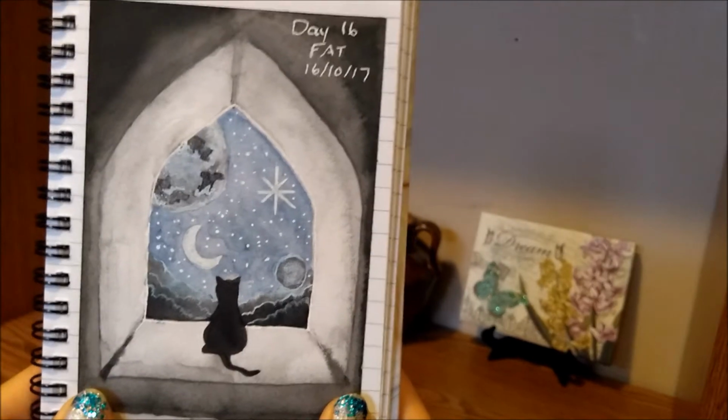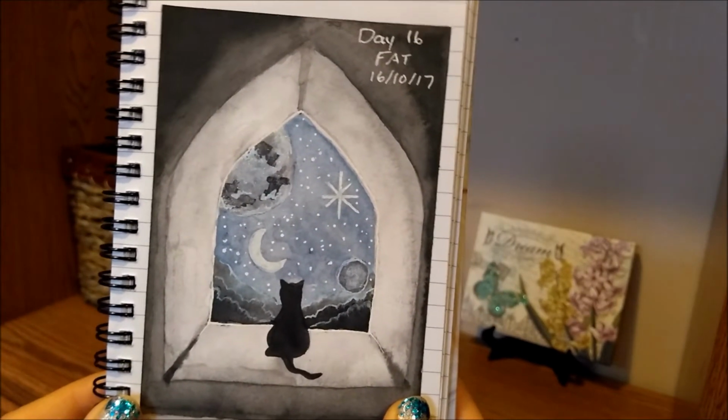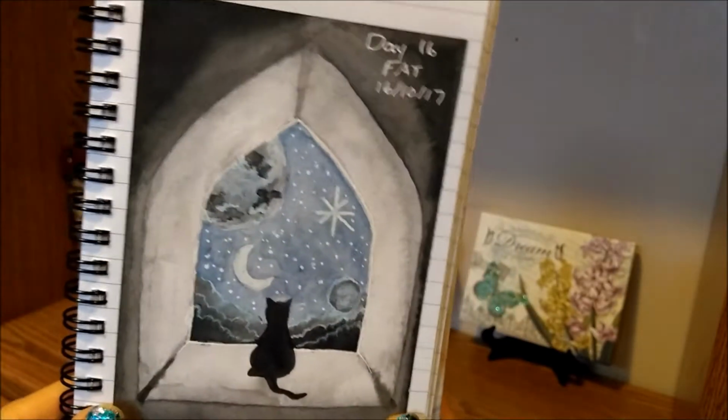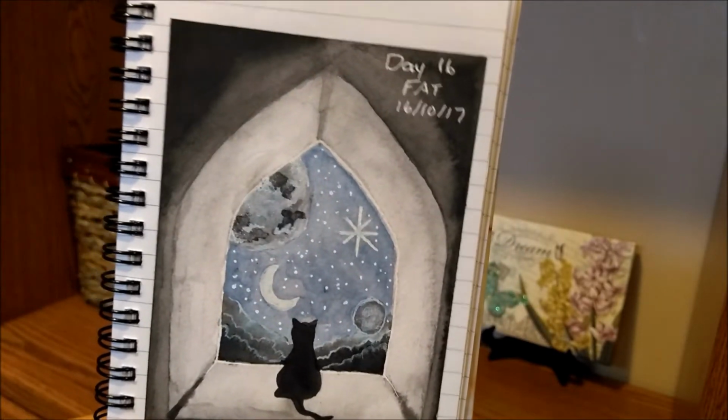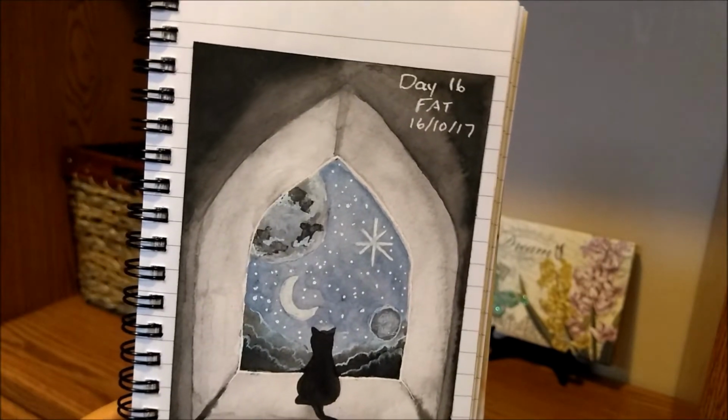Day 16, the word was fat, which made me think of a fat cat, because those are my absolute favorite kinds of cats. Love all cats as long as they're fat. I'm not kidding either. Just fat. There's something about cuddling a fat cat. It's just the best. I don't know why. It's probably weird, but it's true.